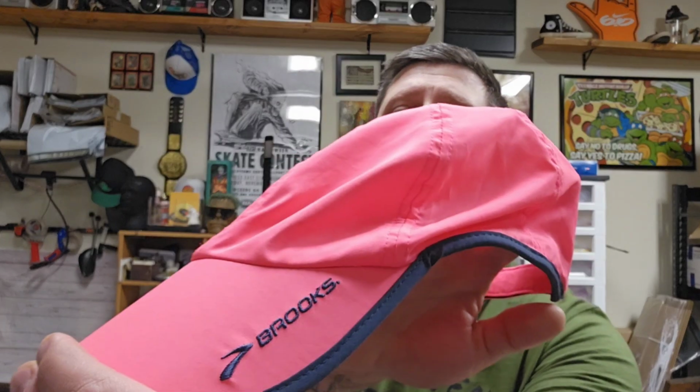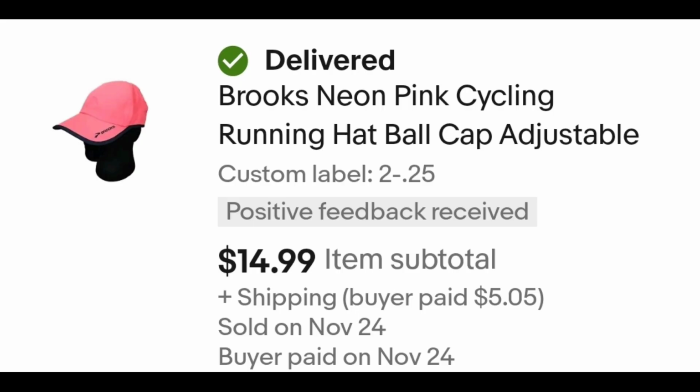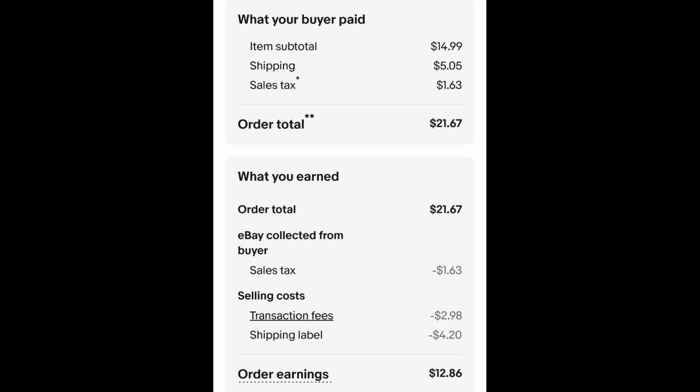This Brooks running hat. I paid 25 cents for this hat and it sold for $14.99 plus shipping. The buyer is all in at $21.67, and after fees and shipping, I get $12.86.